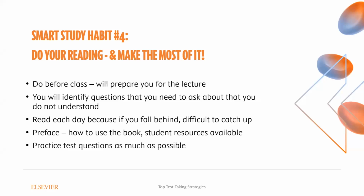Many resources now allow you to listen to the reading through audio features. And so if you're an auditory learner, this may be a good option for you, and it might allow you to multitask as well if you can listen. Another important factor is that some faculty will give unannounced quizzes or pop quizzes based on the reading. So if you read before class, you'll be much better prepared to take those quizzes.